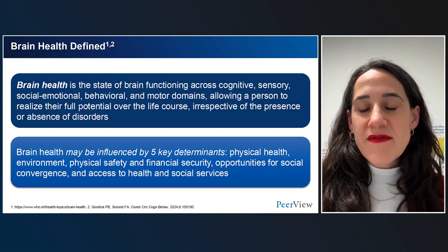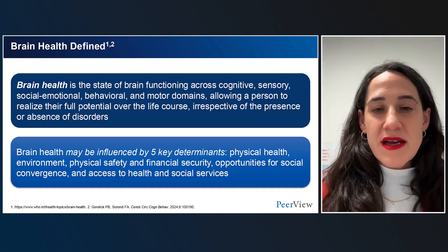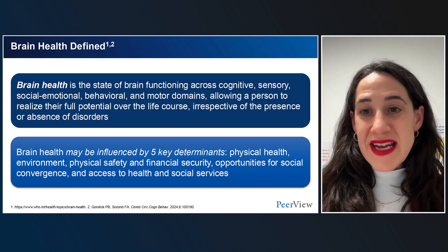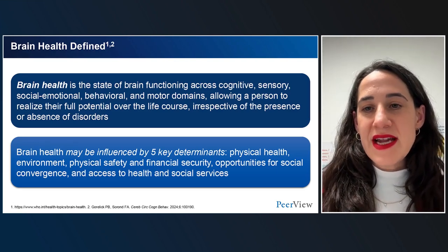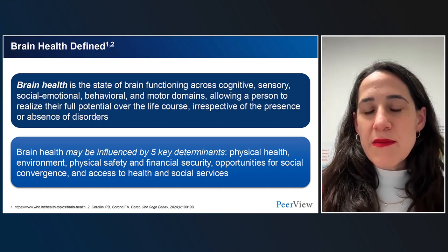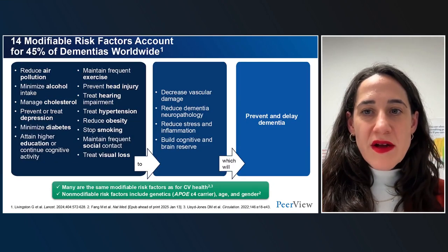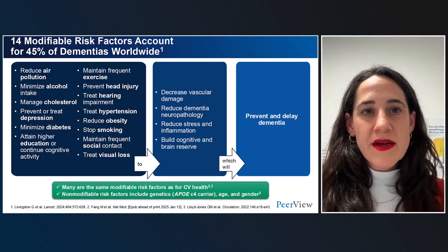So we can think of various key determinants and key areas where we're going to intervene. And that would be physical health, environment, physical safety, financial security, and opportunities for social convergence and access to health and social services. So, really, now we're starting to talk about more of a whole person approach, but one that specifically benefits the brain.